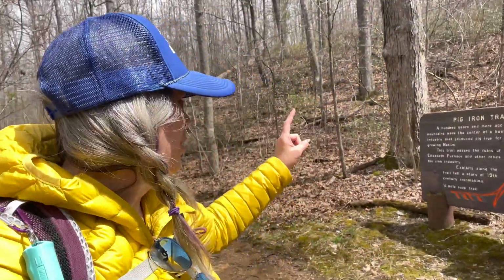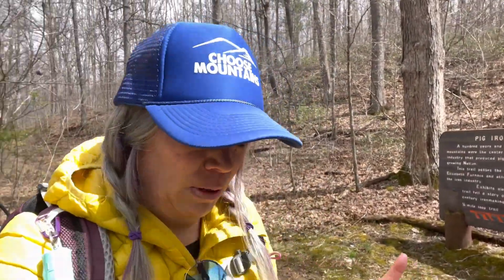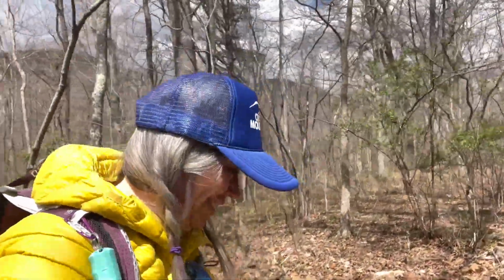I'm going to tell you which one is the best one that you want to stay at. But for now, we've decided to explore around the Elizabeth Furnace Recreational area, and I've come across some trails. Oh, I'm with Jaybird back there. We came across some trails here, and we're going to go check out the Pig Iron Trail. And I'm learning all about Elizabeth Furnace, and you're going to learn as I learn.